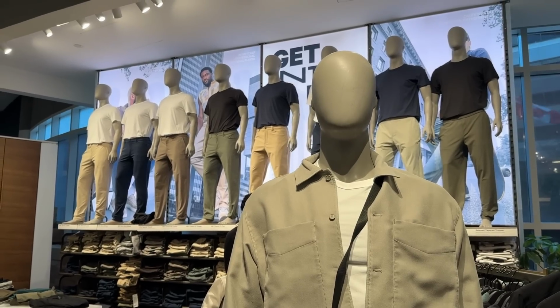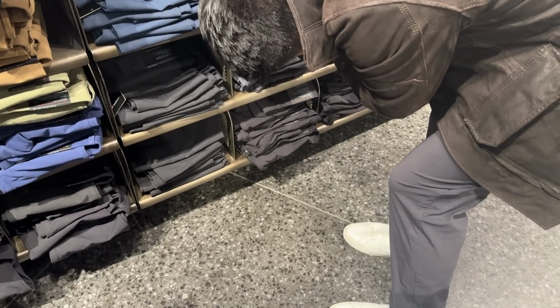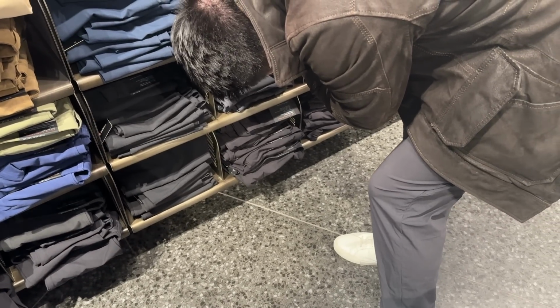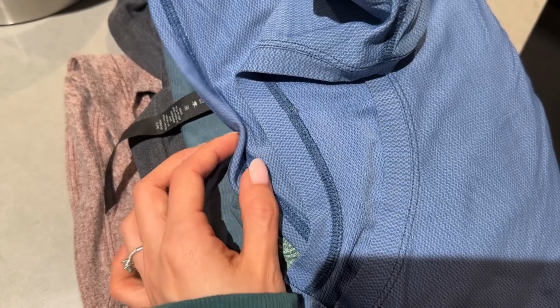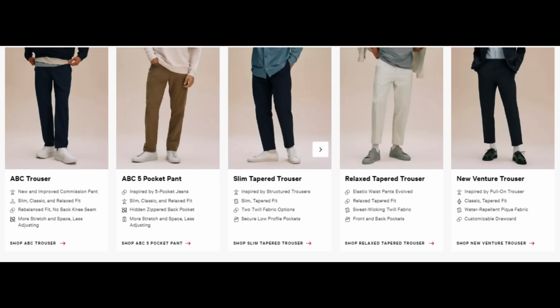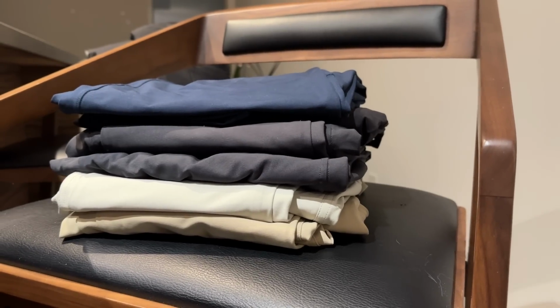Today I dragged along my husband to check out the men's selection. And this man is Lululemon's biggest fan. I swear he single-handedly keeps their stock prices up. Because literally, and I mean literally, all of his casual clothes are from here. So I asked him what his top picks were, and immediately he said the ABC pant. And he means the classic fit trouser. I think he has a pair of these in every single color available.